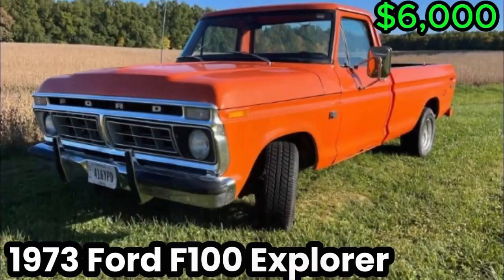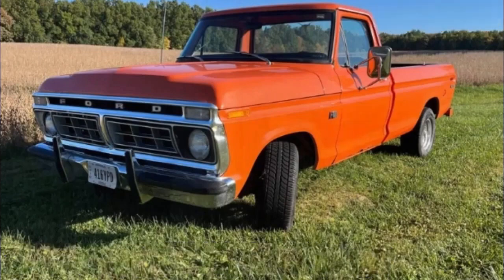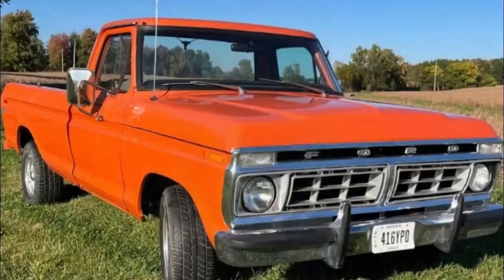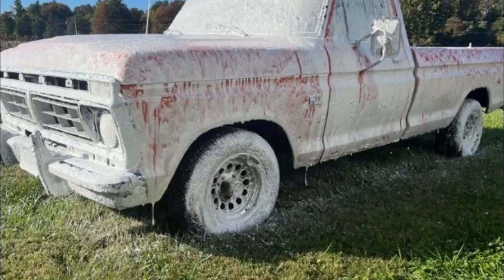Number 1. The 1973 Ford F-100 Explorer, $6,000, Ostrander, Ohio. If you're looking for a vintage classic that's just a little love away from hitting the road again, this 1973 Ford F-100 Explorer might be exactly what you need. It's got a clean title, a legendary V8 302 under the hood, and about 65,000 miles on the odometer. This old-school beauty features a 3-speed manual transmission on the column, giving you that true nostalgic driving experience.